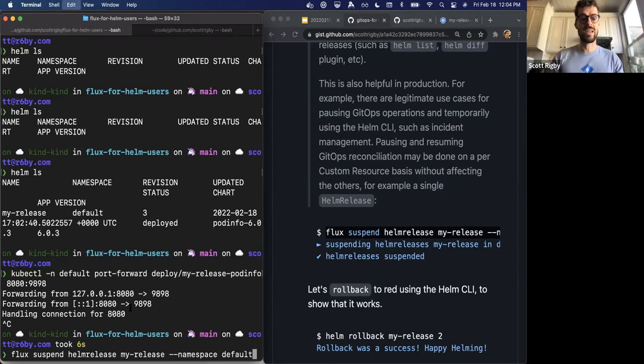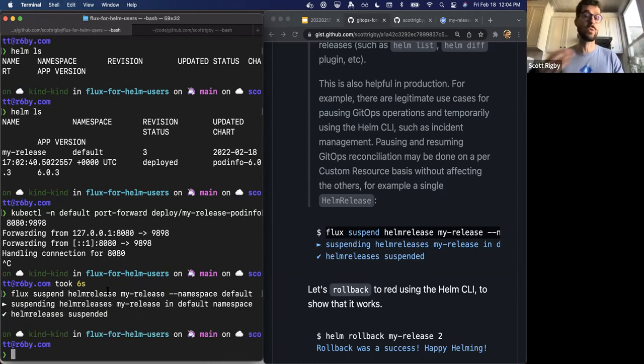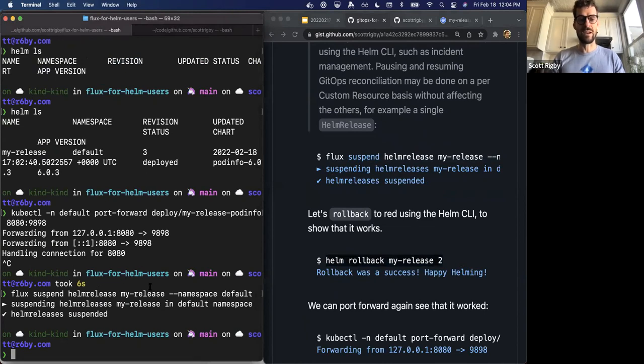So I'll go ahead and suspend this Helm release. There's a handy command to do that. You can also do it with annotations, so you don't need to use the Flux CLI at all, but this is just very convenient. And then let's go ahead and roll back to the last revision, back from blue to red.